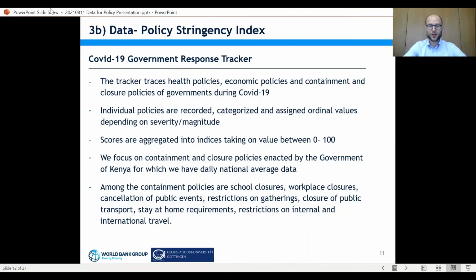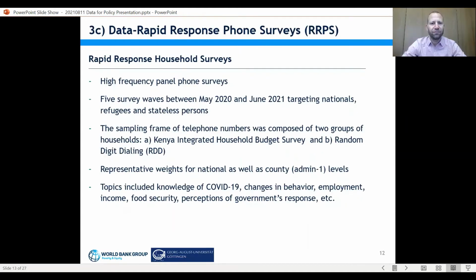With that, I'll be handing over to my colleague Utz, who will walk you through the rapid response phone survey data, as he was quite heavily involved in the collection of this. Thank you, Markus. So now I will quickly introduce the data source of the rapid response phone survey, and then start with the methodology before I'm going to give it back to Markus to walk us through the results.